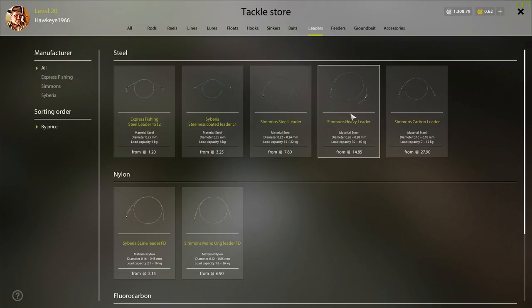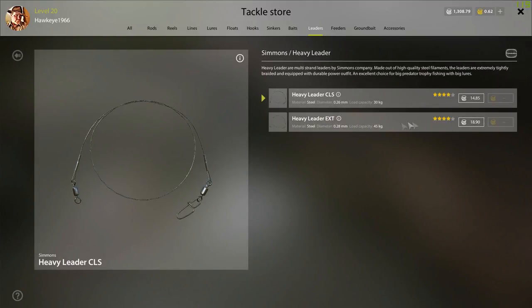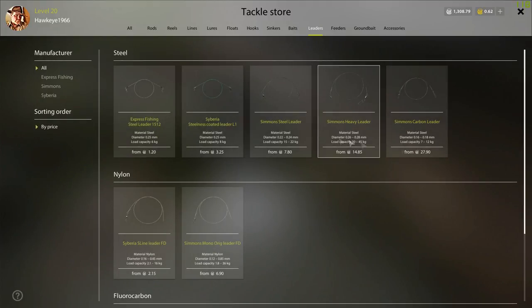Now, later on, we might want to get some of these. These get pretty darn heavy. 45, 30. I don't need anything that heavy.